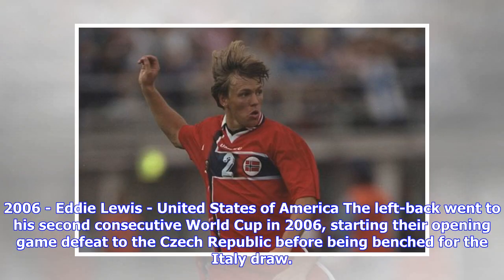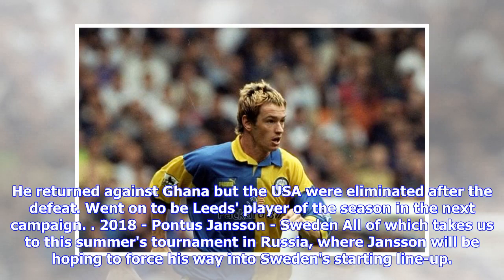2006 Eddie Lewis, United States of America. The left back went to his 2nd consecutive World Cup in 2006, starting their opening game defeat to the Czech Republic before being benched for the Italy draw. Returned against Ghana but the USA were eliminated after the defeat. Went on to be Leeds Player of the Season in the next campaign.